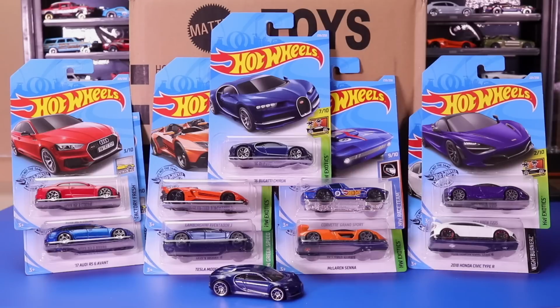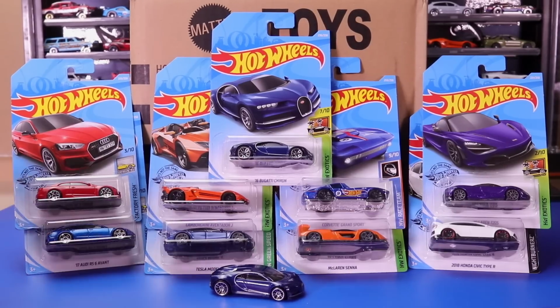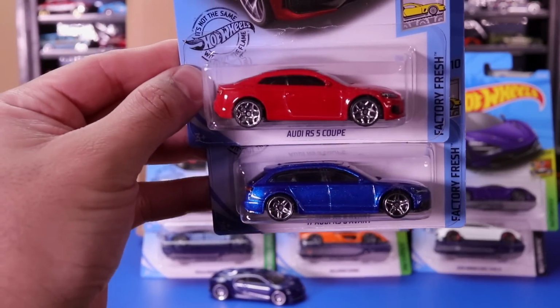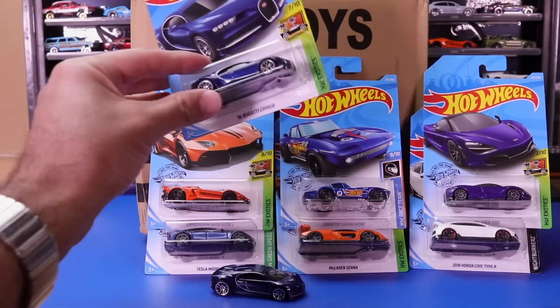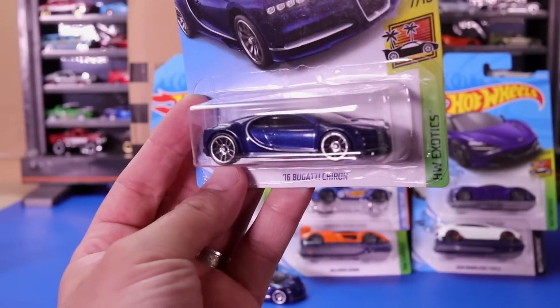All right, guys, case highlights. And this is exactly why I said the 2019 Hot Wheels case is the best Hot Wheels case release ever. Period, ever. The best case ever released. Check out the highlight cars from this case. Starting it off with the brand new Audi RS5 Coupe and the 2017 Audi RS6 Avant. Then, of course, we have the brand new Bugatti Chiron.